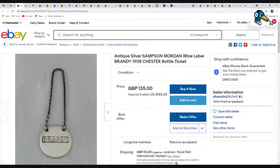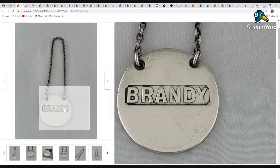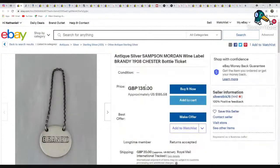Again, this is a wine label. I have a series of these myself. Sampson Mordan. Extremely basic and plain, but it's the name of the maker here that dictates this high price. If this was a lesser maker, you could probably get 2 or 3 prettier labels for that same price.